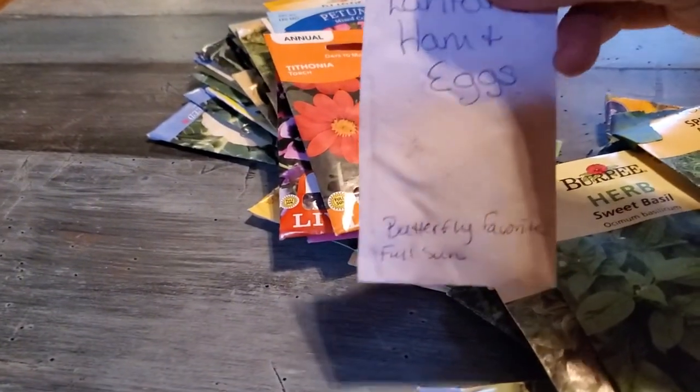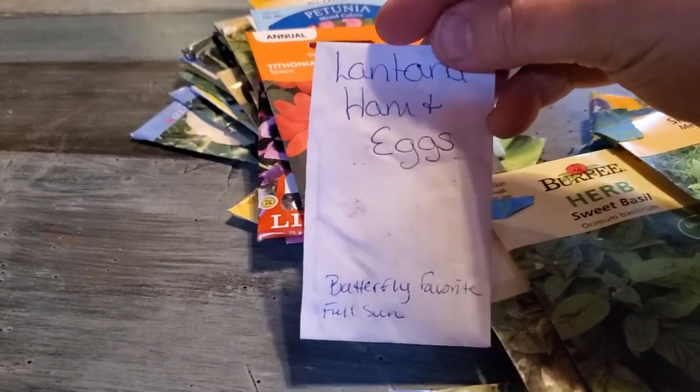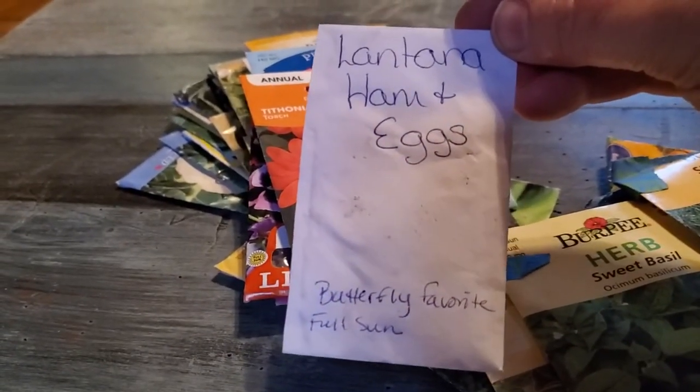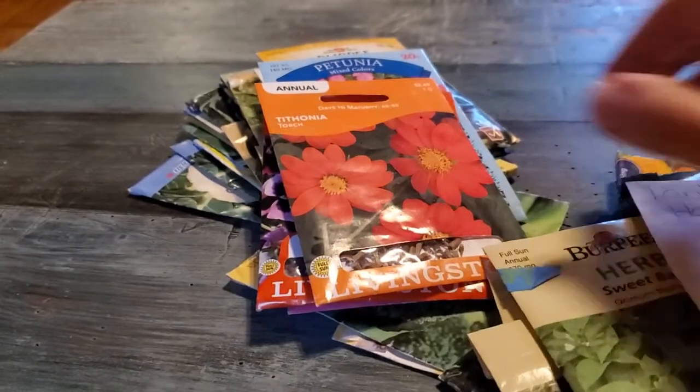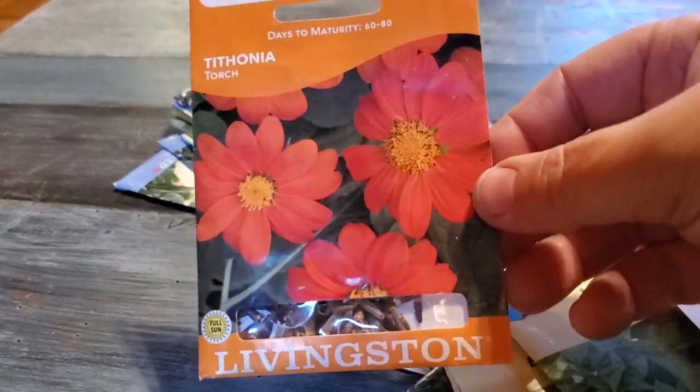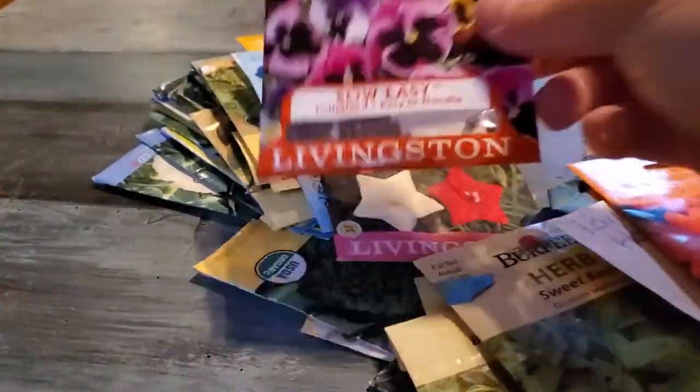Lantana. Oh, how exciting. Ham and eggs lantana. That's a beautiful flower. We grew a lot of those in Virginia, but I never grew any from seed. I'm happy to have those. Tithonia, these are beautiful. They're like the Mexican sunflowers.